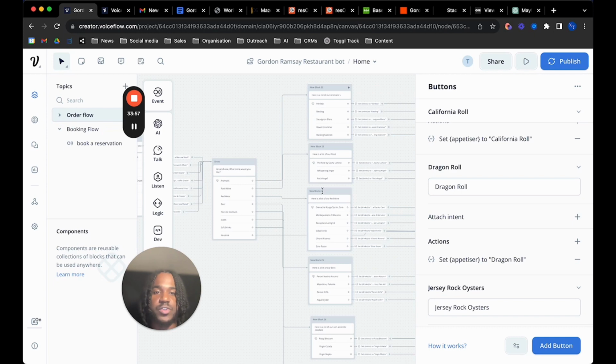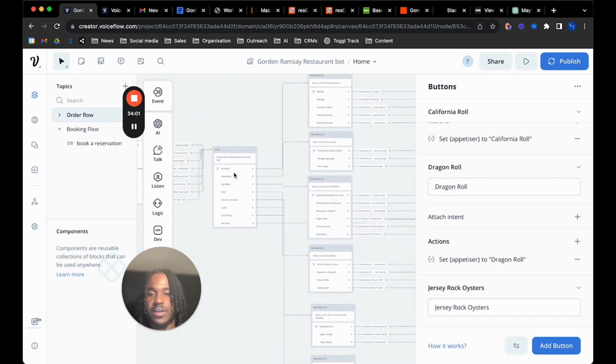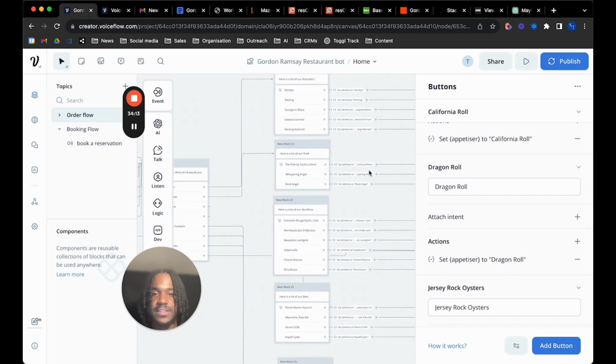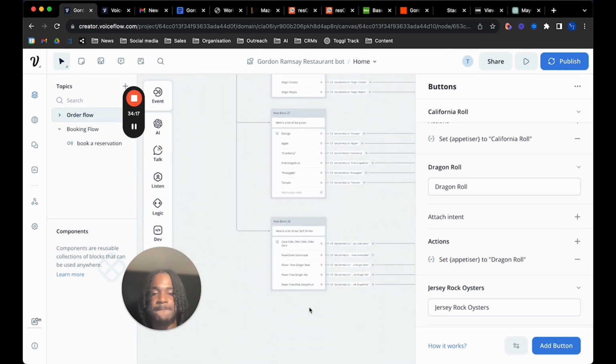When we get to the drinks part, again, same thing. You have a list of different drinks that the restaurant offers, and they can select whatever drink they want. You then give them a list of all the options you want to give them.